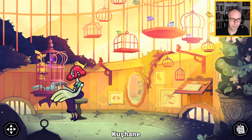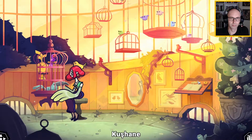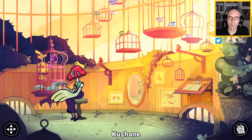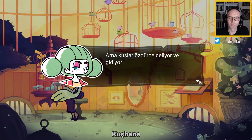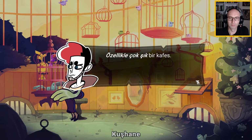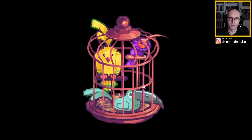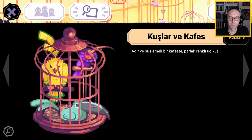What else can we look at? What's this? I feel like I'm standing in a giant bird cage. Bird diagrams. They're beautiful. We already looked at that. They're bird cages, but the birds are coming and going freely. Is that a metaphor? Oh, it totally is. An especially fancy cage. And it's home to 3 especially fancy birds. Yes, a home for 3 birds. Three brightly colored birds in a heavy, ornate cage. There were bird feathers in there too. Let's see.